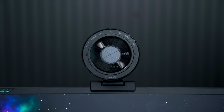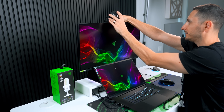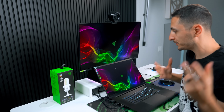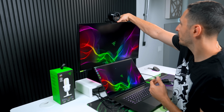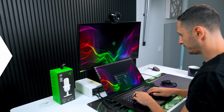That's another thing with DSLRs. Like, they can be expensive and complicated to set up. You have to go into the settings and fine-tune it so it's optimized for your streams. But with the Keo Pro Ultra, it's literally just plug and play. All right, this is set up. Let's go ahead and launch the camera app.